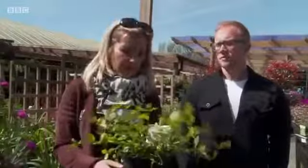Yeah. Is there anything else you can recommend? You could think about maybe creating a windbreak. If you plant a hedge line around your garden, you can essentially create a windbreak and a microclimate within your garden, so you can grow a wider variety of plants. Brilliant. That's all good to bear in mind.